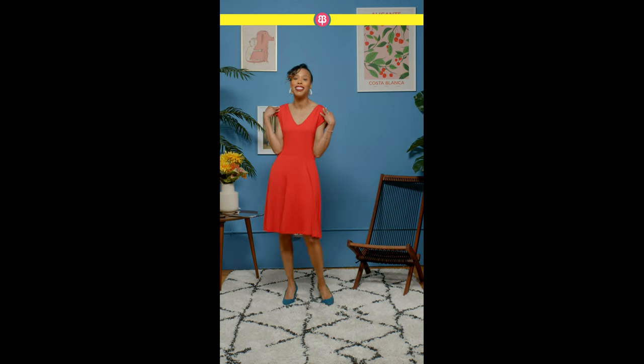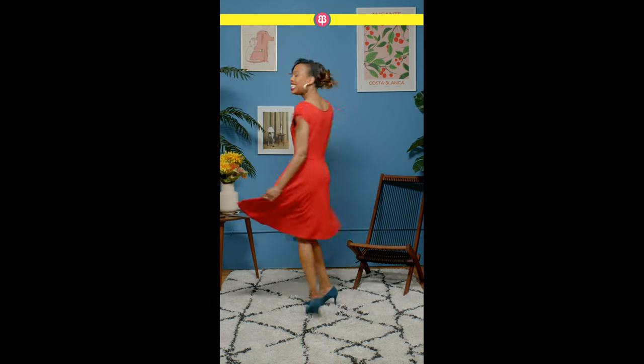So you have 2 options on the sleeve. As you see, I'm having the Rugin effect. You have 2 options in the front. So I have that V, which is going to lift up the eyes, fit it at the bodice and waist with a nice flare. You have the scoop in the back.